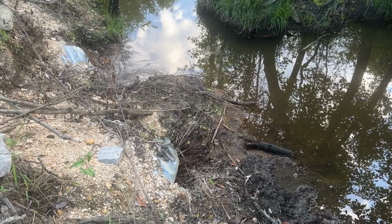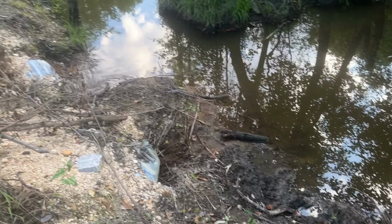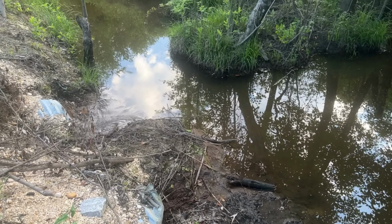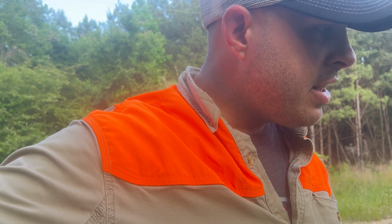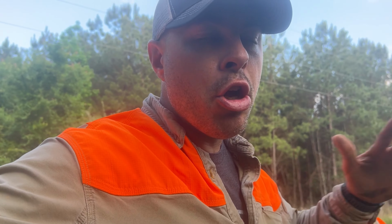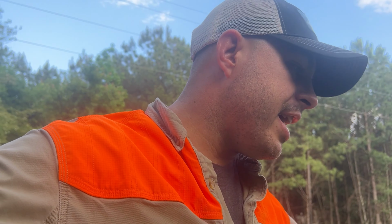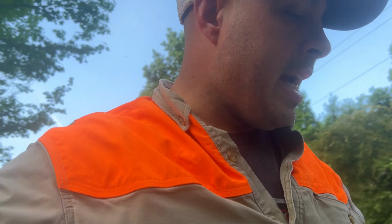So 3 weeks goes by, and we do not catch anything. During those 3 weeks, I go and buy cameras. I have cameras set up watching my traps, trying to figure out where these beavers are at, why they're not coming down here. Pretty much there was no action. There was no misses, no fresh sign. They hadn't tried to plug up the dam or anything. So for 3 weeks, we had nothing.